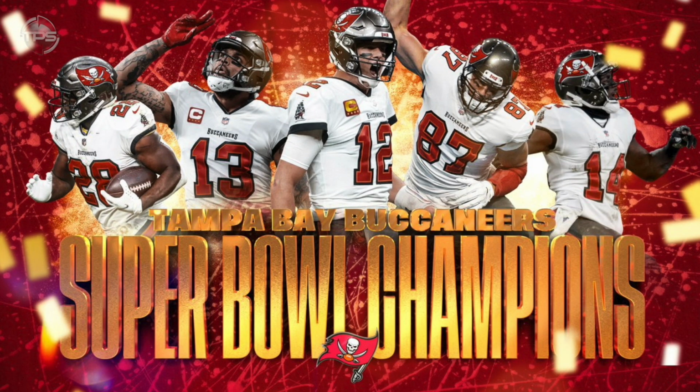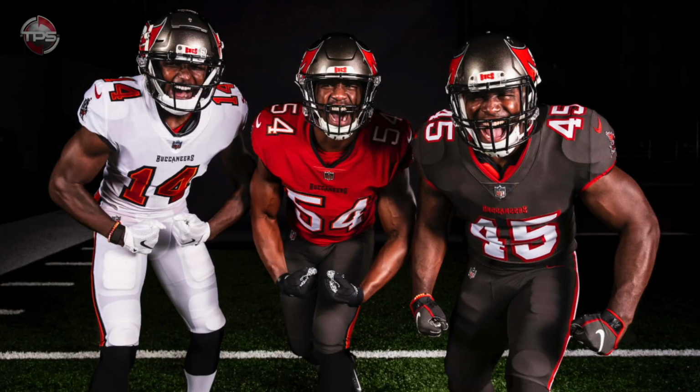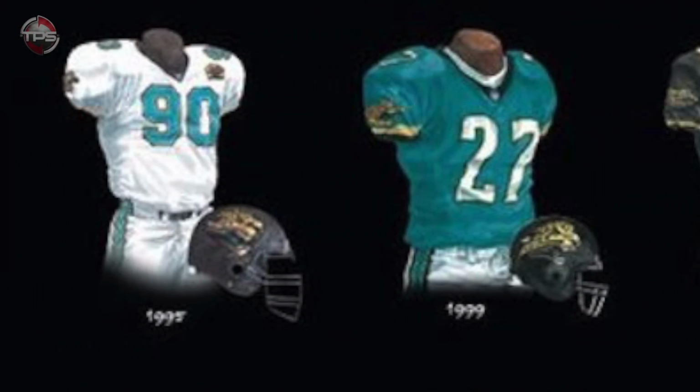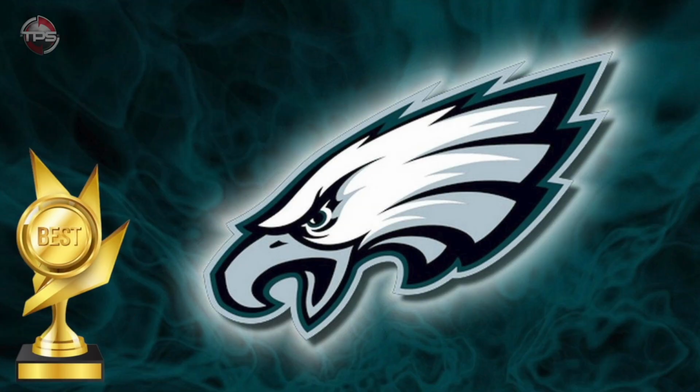Remember how the Tampa Bay Buccaneers won the Super Bowl in 2020 immediately after going back to their old uniforms? Well, the Jaguars may as well try the same thing and see if it reverses their fortunes. Best, Philadelphia Eagles, 1996.